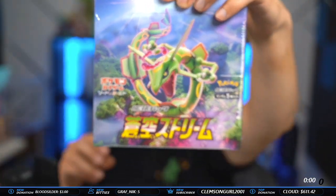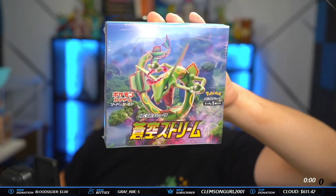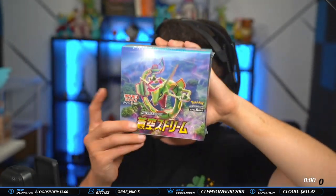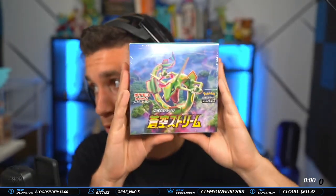We've got the one and only Blue Sky Stream set up. The Rayquaza V-Max alternate art is selling for over $800 raw, and the full art trainer cards are selling for over $200 raw. This is a really hyped up and sought after set right now, and it's going to be an extremely fun time to open this. We're going to be doing four booster boxes of this.